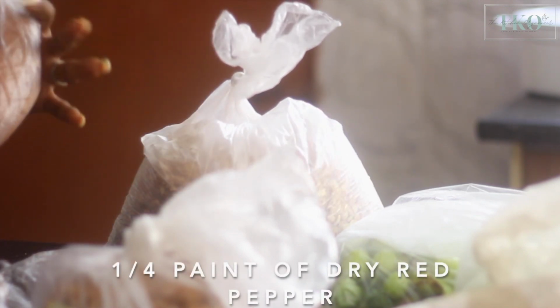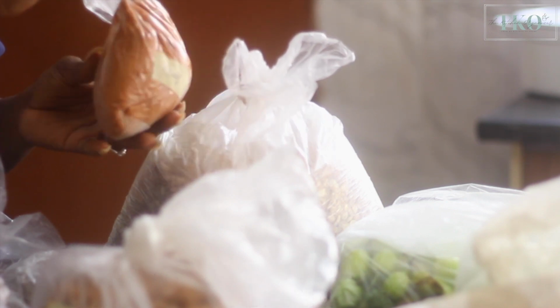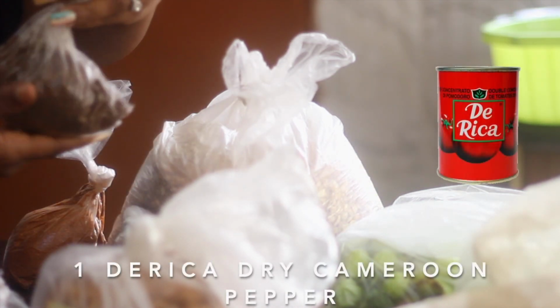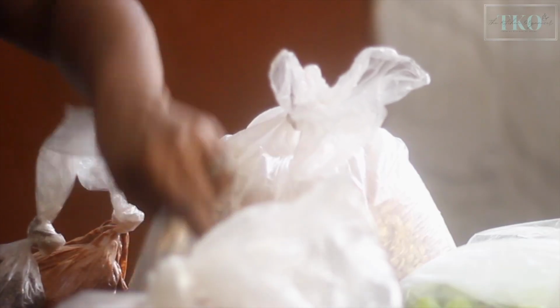I equally got some peppers as well. I got some dry peppers, Cameroon and red pepper. So everything was blended already in the market. I'm not sure if they bought it and blended it or if they bought it dry like that. But this is what it looks like. I'll put the quantities and the prices at the end of the video.